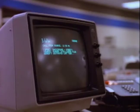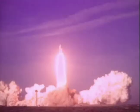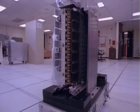Data processing systems drive our global society. Accelerating demands require continual development of more powerful computing products. How does a manufacturer of mainframe computers keep pace with an increasingly complex systems environment?